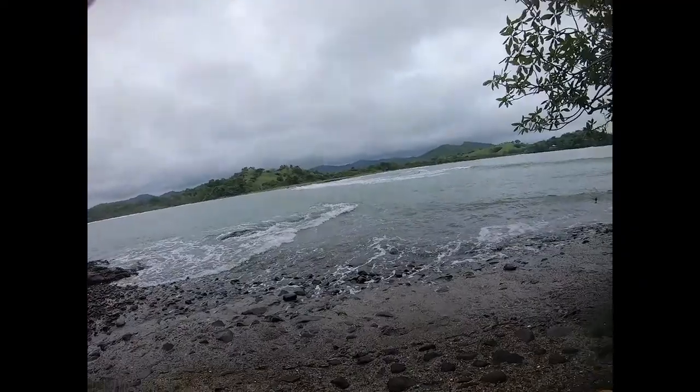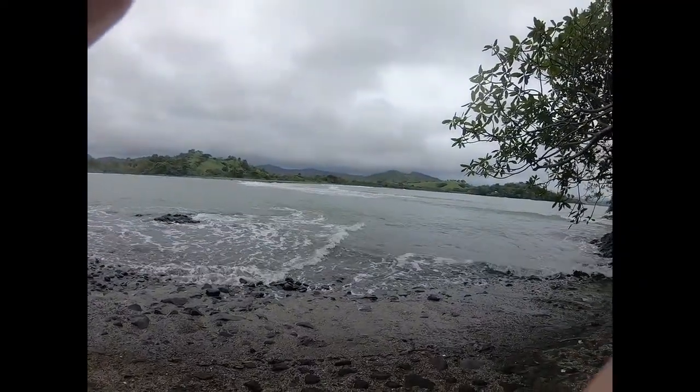3 hours into the challenge, almost. Nothing. I forgot my other battery back at the house. So this is probably about all you get to see. Let me see what percent my GoPro is.